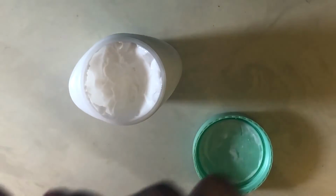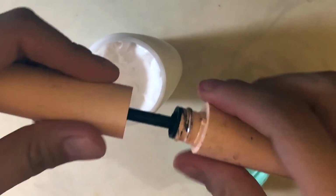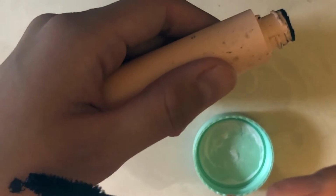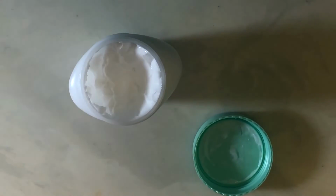Okay. Now right here I just have mascara. And I know mascara is definitely one of the hardest things to get off with any other makeup remover, so here it is. And there you go. All gone. There's no residue. So you guys can see. Literally I just went like this 2 times, and that's how it works on my eyes.